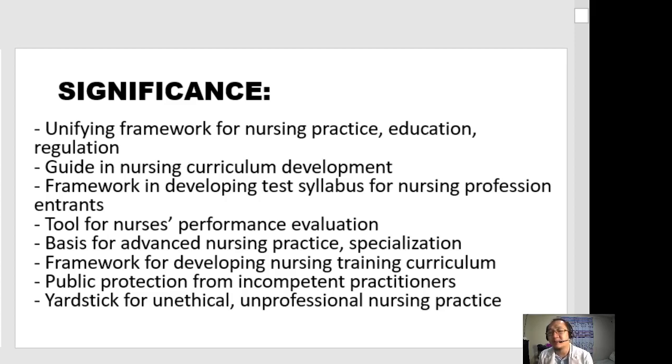Okay, and number three, a framework in developing the test syllabus for nursing profession entrance. These are the basis of the test framework of the PRC Board of Nursing. These are the basis or guide for conceptualizing the examinations for aspiring nurses, and you are expected, as an aspirant, to have this already, and that's why it is placed in your examinations. This is one way of applying what you have learned during your 4 years of studying nursing. It's not only the theories or principles of the different subjects, but much more these competencies.